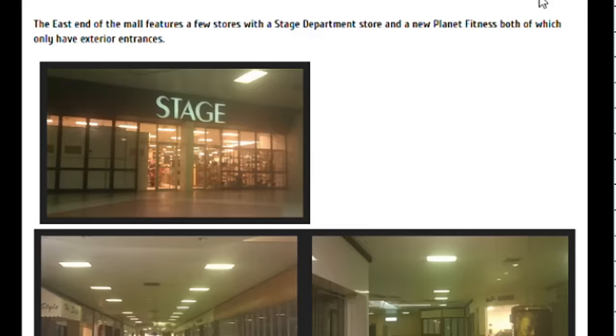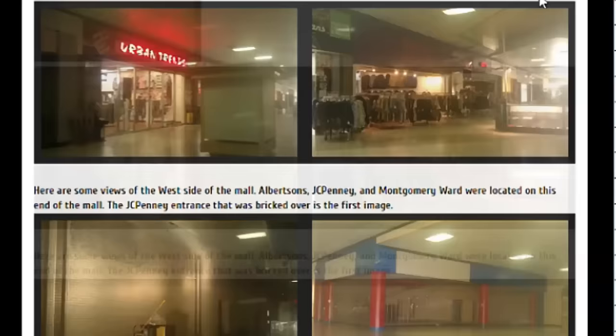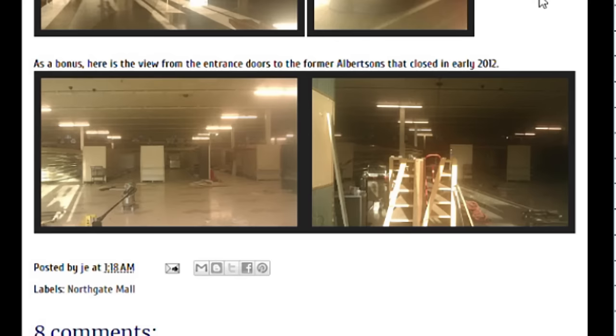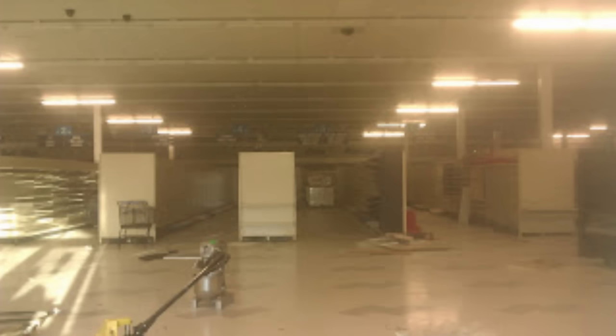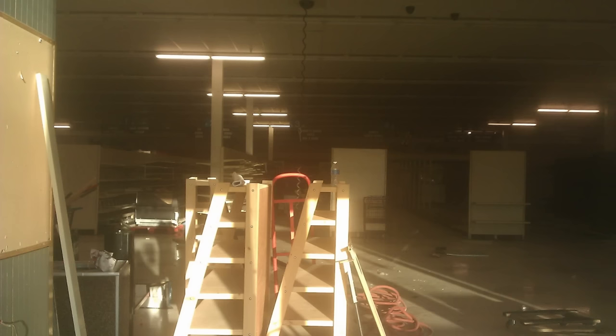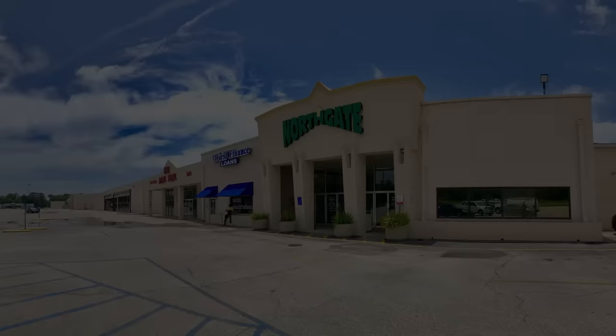The article showcases many different parts of the mall that are devoid of life, and at the bottom of the page, we can see this. As a bonus, here is the view from the entrance doors to the former Albertsons that closed in early 2012. While it's not the same picture as the one I'm talking about, it has the same tiled flooring and is obviously a match. I doubt this abandoned Albertsons is still accessible or looks anything like this, but the mall that it was attached to is still around and still pretty dead.